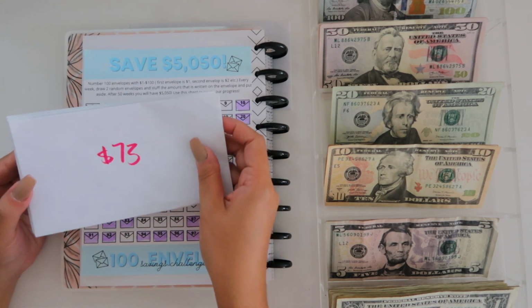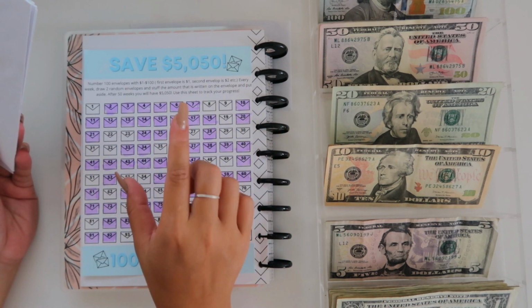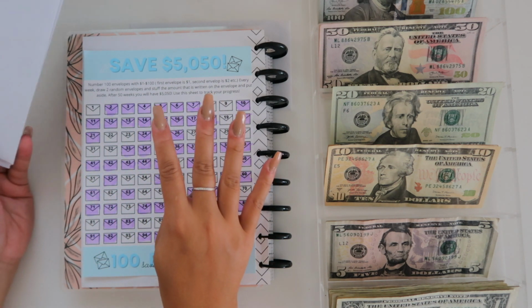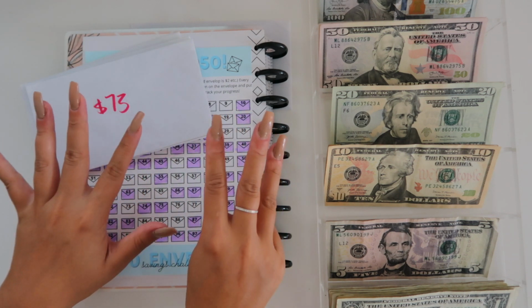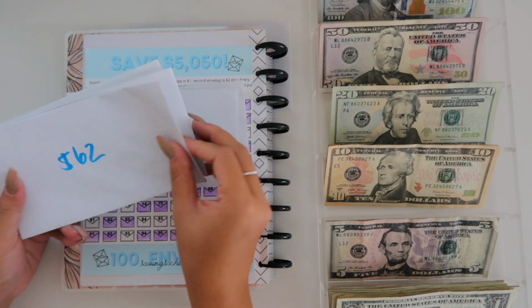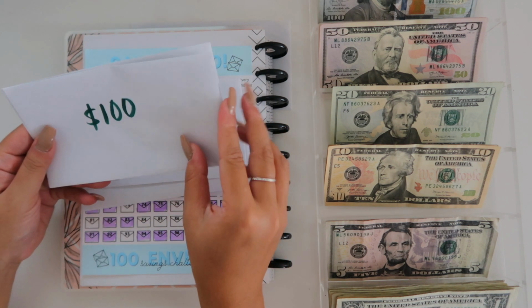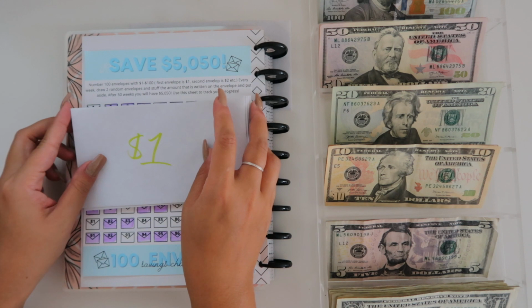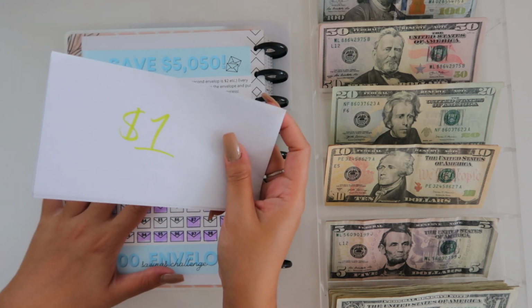So the numbers that we are going to be stuffing for the month of August. If you guys are curious, I pull 2 envelopes a week. There's 4 weeks in August, so in total, we are stuffing 8 envelopes. So we're gonna stuff 73, 8, 62, 19, 9, 100, and 1. All right, so let's just get to stuffing, and then we will highlight at the end.